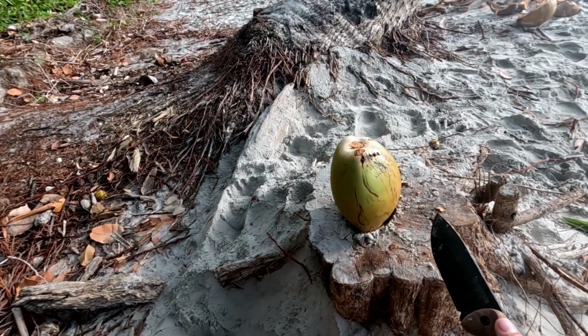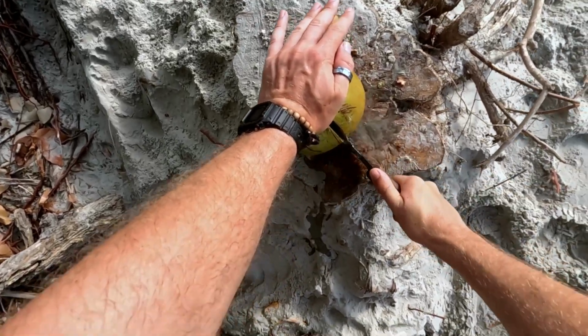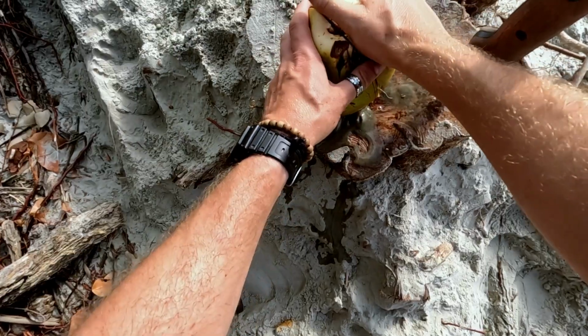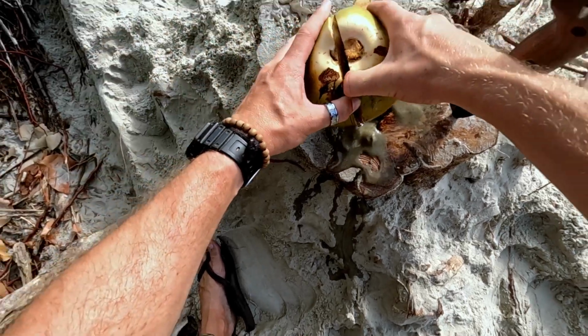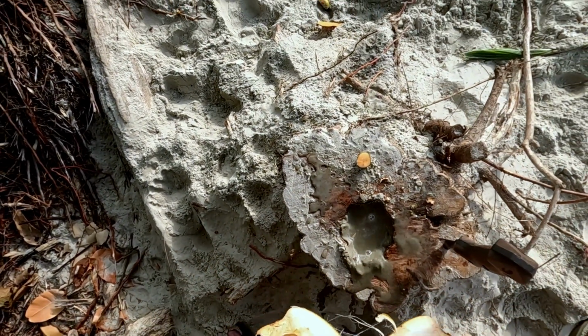For scientific purposes, I'm gonna bust this open. Oh, it's a juicy one. Look at all that juice. Does feel like a shame to waste it, but I just didn't want to drink it because it wasn't sealed. Here we go. Okay.